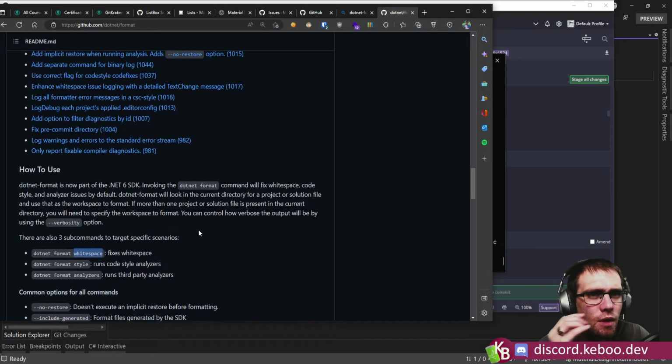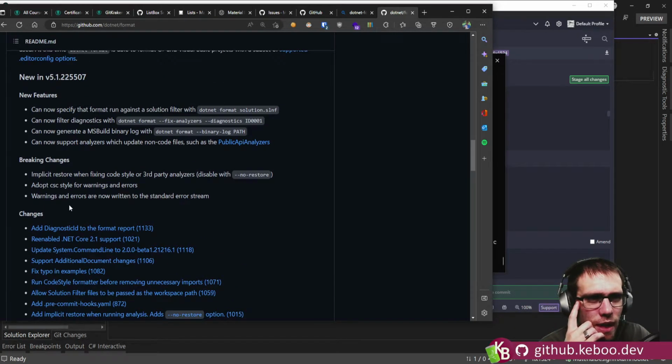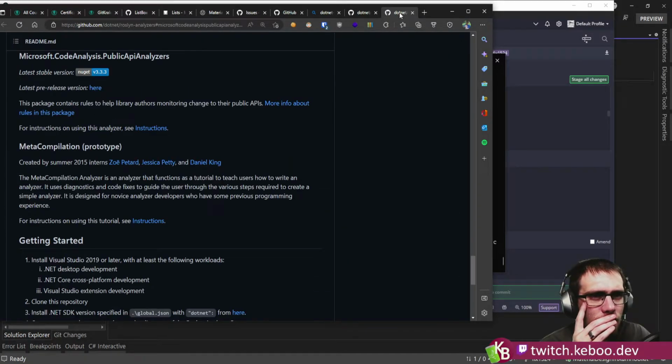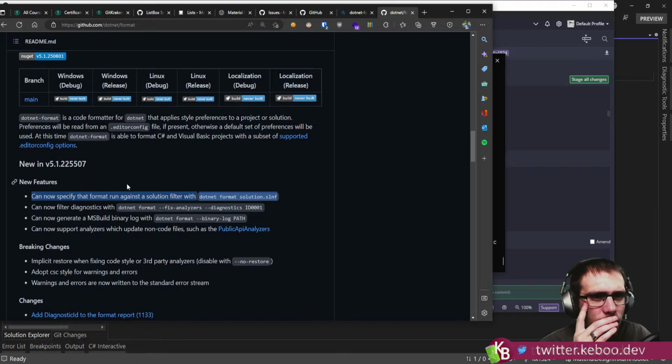That's cool. And naturally they're using System.CommandLine, which makes me happy. Solution folders, fix analyzer diagnostics. Now support analyzers with update and such. I'm glad, but that's not helping me.